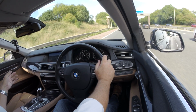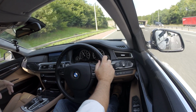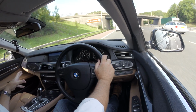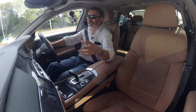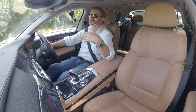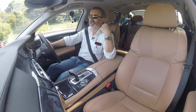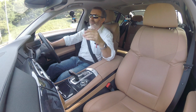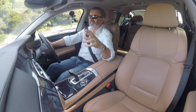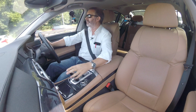Anyway, when we went on to order it, it wouldn't allow us to order the big wheels on the long wheelbase. So I put in a call to BMW, and they said, you can't have the big wheels on the long wheelbase. We've designed it to be quiet in the back, smooth, absorb the bumps for business executives. We don't want the big wheels making intrusive noise.